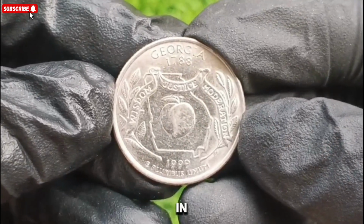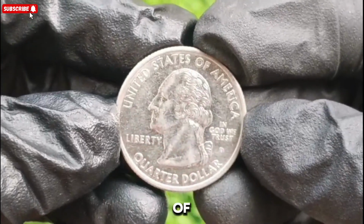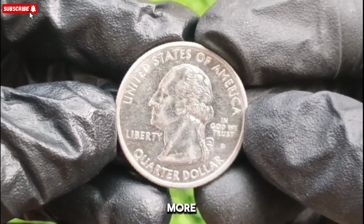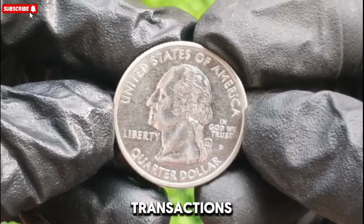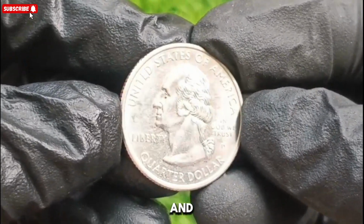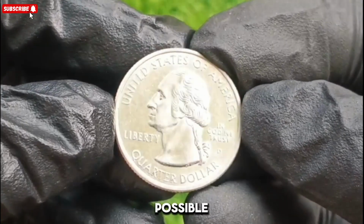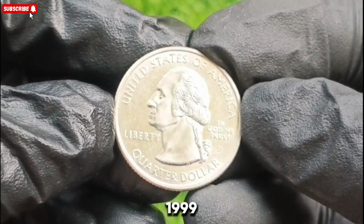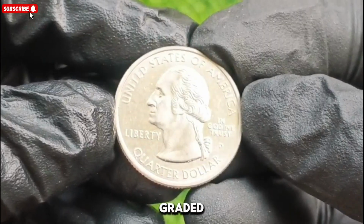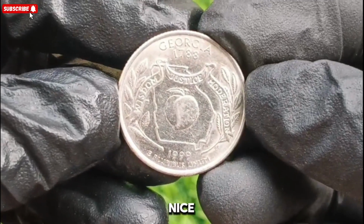High-grade Georgia quarters have been known to sell for over $1,500 at auction. The highest grade ever certified for this coin is MS-69, and these top population coins are incredibly rare and highly desirable among registry set collectors who compete to build the finest possible sets. For them, paying thousands of dollars for a coin like this is not unusual, because it could mean having the #1 ranked set in the world.